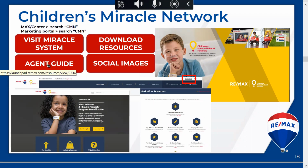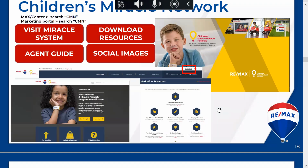A lot of consumers, if they're sort of on the fence about who to work with, they might very well choose the one that says, you know, I give back to the community. I participate as a miracle agent by donating, I believe it's $25 per transaction that you agree to donate to the Children's Miracle Network. And that allows you to advertise yourself as a miracle agent, and your properties can be miracle homes. And it always initiates a conversation, and people appreciate that. So sometimes that can break the barrier between who I'll work with and who I won't.